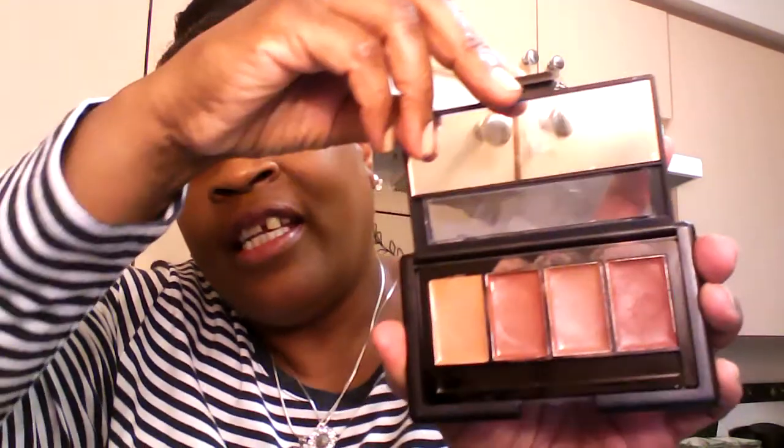So we're going to start right now with this e.l.f. It's the complete coverage concealer. And you see it's a quad and it has an arrangement of 4 different colors just to correct different parts of your face. So I love this because you can actually use this as a foundation. Or for those days when you just want to put a minimum amount of some sort of coverage, to cover up around your dark circles under your eye, which is what I use a lot of the time instead of putting on a whole full face of makeup.